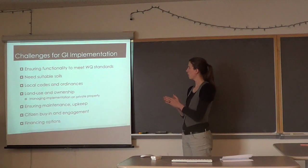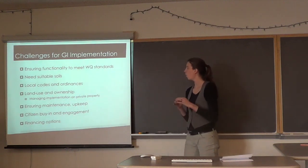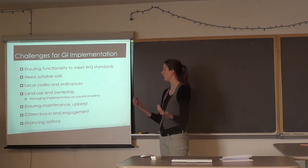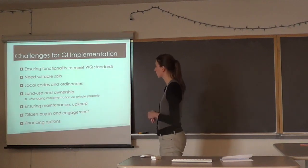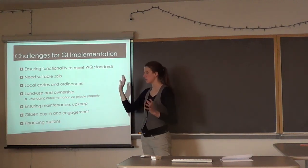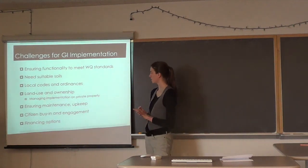So, stepping back and taking a look at all the different challenges that exist. As we've said multiple times, ensuring and fully understanding as much as we can what is the functionality in many different respects of these infrastructure types in order to actually be able to meet desired water quality standards. You need to make sure that you have suitable soils to be able to implement this green infrastructure. It's not like a one-size-fits-all sort of approach. In terms of cities actually being able to feasibly implement this, they need to make sure that their local ordinances are in line with these different sorts of infrastructure implementations.